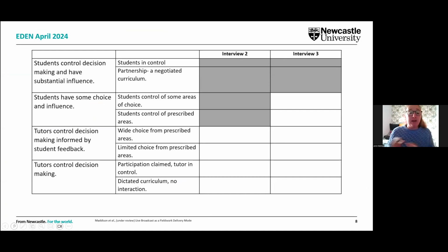But then as we progressed, in interview 3, which happened around week 6, the students did feel that they were in a partnership, and they felt that they had control and influence, and that influence was quite substantial in what they could decide to do within the live broadcast placement. That was really nice to see, that they narrowed their understanding of the partnership and really felt that they could drive the decision-making process to create that live broadcast.